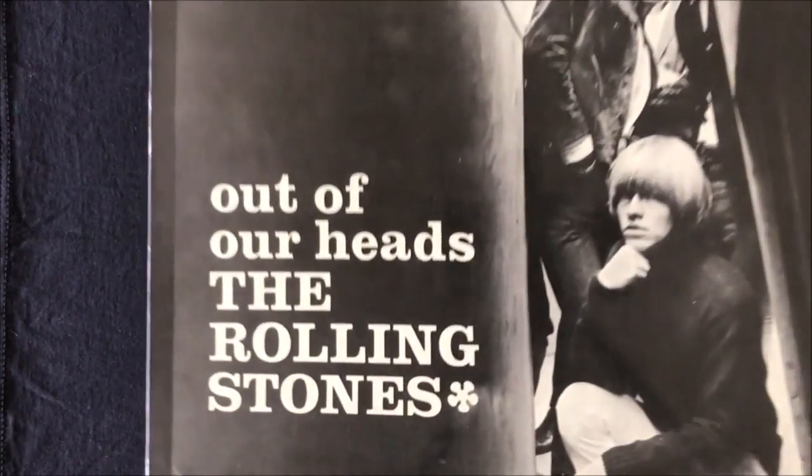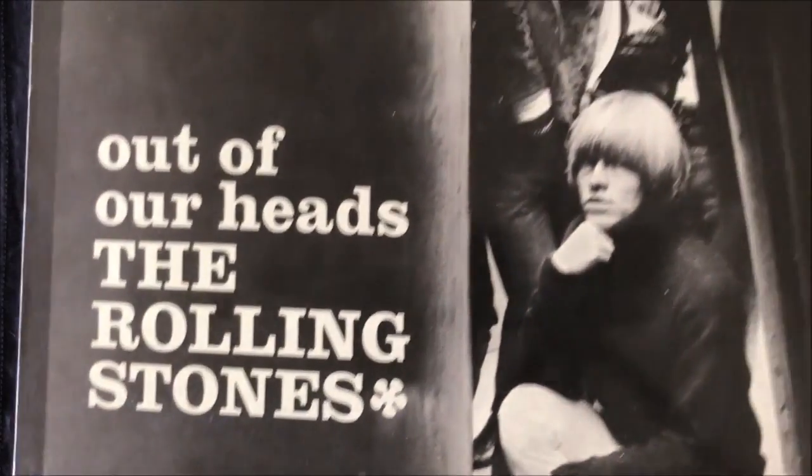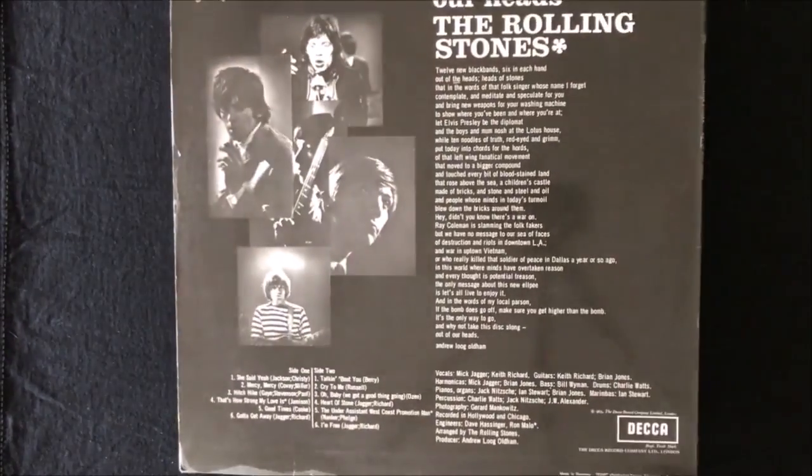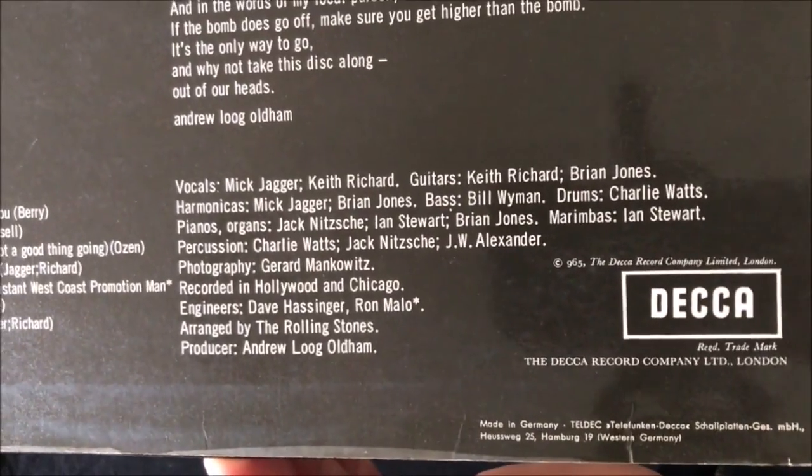The record sleeve is a non-flipback design. On the front there is a series of 5 outline stars printed at the top left corner, and unlike the UK cover, the Decca logo does not have a black background. On the rear at the foot there is a notice, Made in Germany, Teldec Telefunken Decca, and these sleeves are laminated to both the front and the rear.